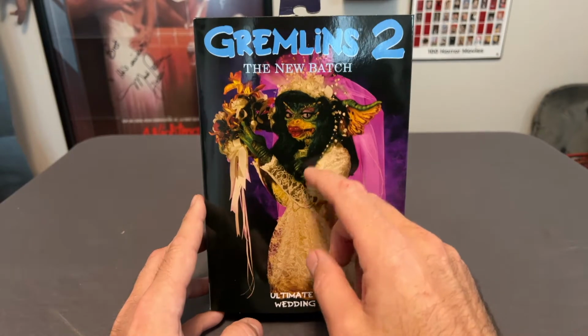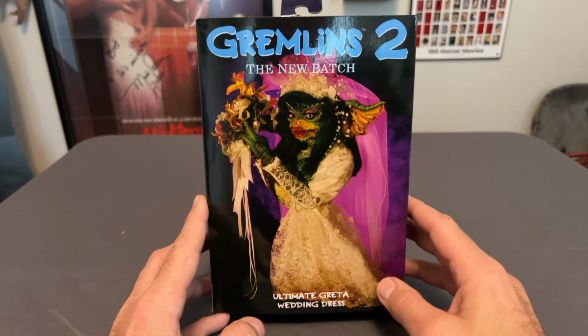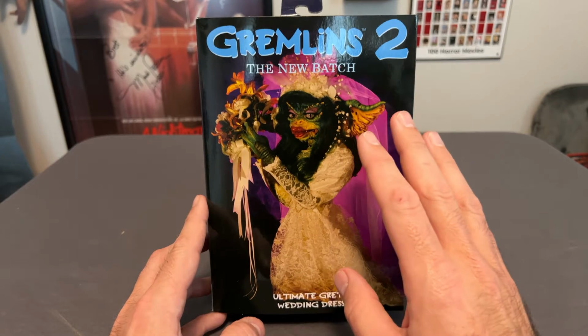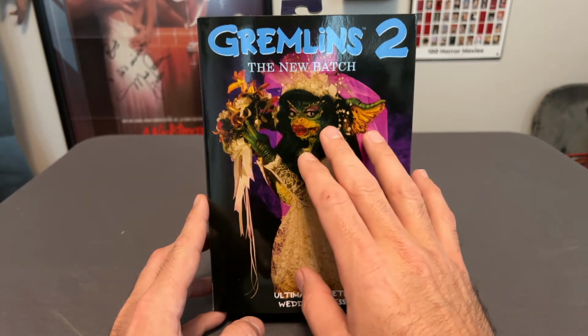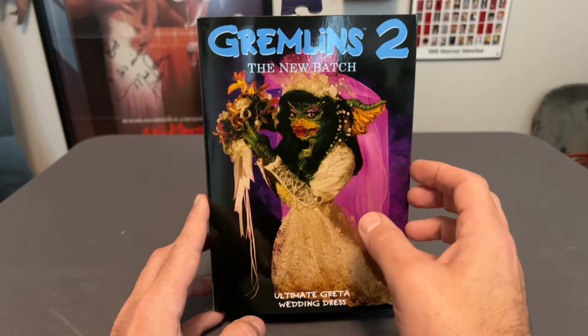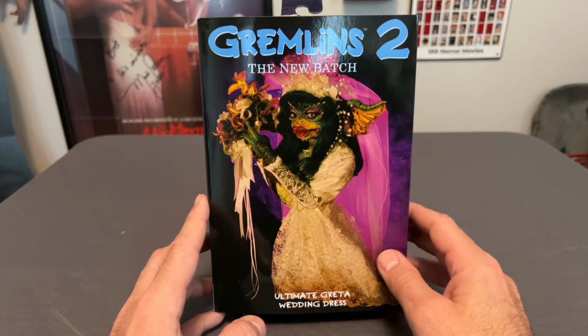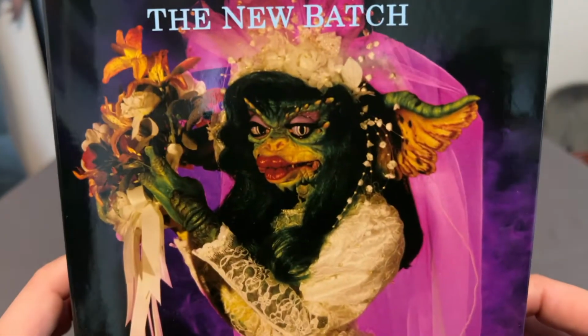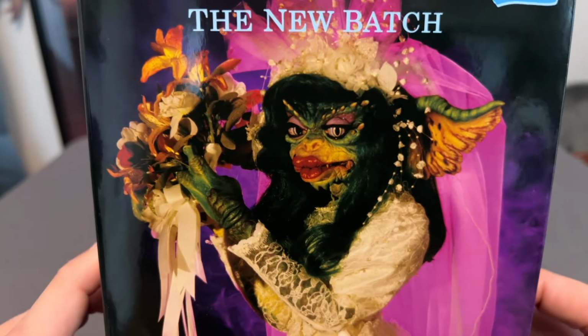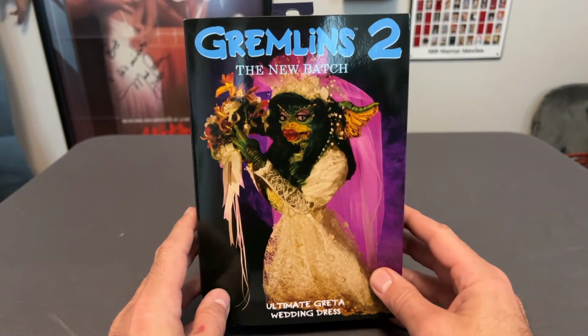Now, her hair looks really dark there, and I was rewatching the clip from the movie where she shows up with the wedding dress, at the very end of the movie, I believe. And she has green hair. So keep that in mind. This hair looks really dark, because I believe the figure has green hair, which is more accurate to what we see in the movie. You can see green highlights in there, but it looks a little darker than what is actually in the movie.